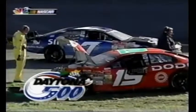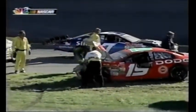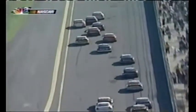Cleanup continues in turn number 1 after the big one. 16 cars damaged in an accident, and the inside of turn 1 at Daytona looks like a junkyard. It all started when the 24 of Jeff Gordon and Kevin Harvick, the 29, made contact. There you see Harvick gets bumped from behind by Jeff Gordon when he goes down to block Jeff. They make contact. He goes across the racetrack. And then along comes Andretti, and all of a sudden the racetrack is blocked. There's no place for anyone to go except into the wreck, and there's where they go.